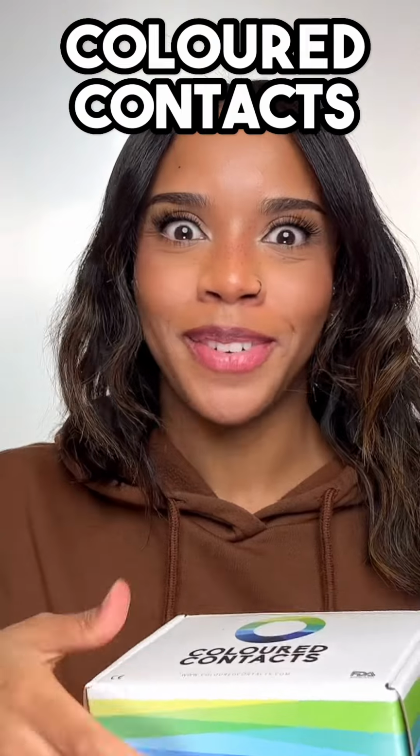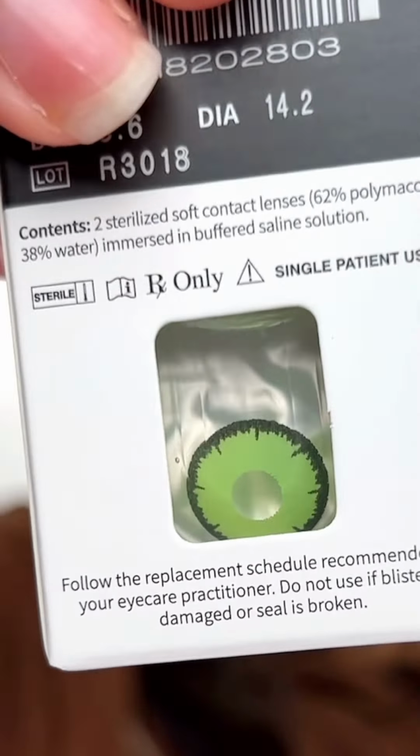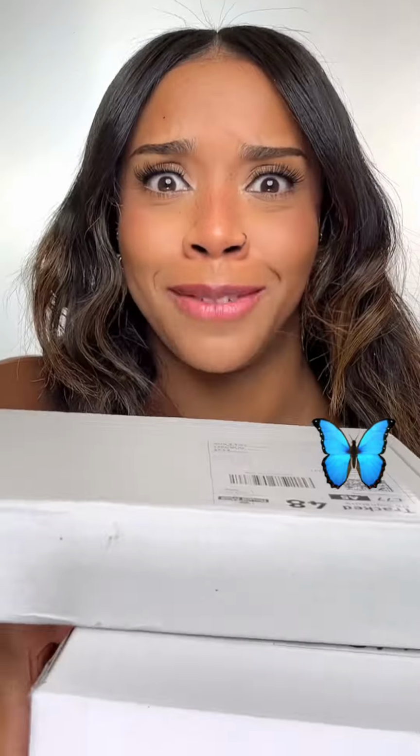Okay. So I got some contact lenses from Coloured Contacts. Here's one of them right there. There's another one. Green pair. These are the last 2 shades. Oh, let's move on to the boxes.